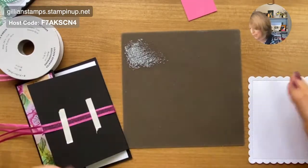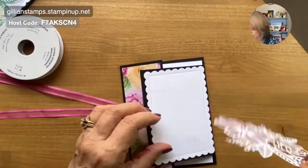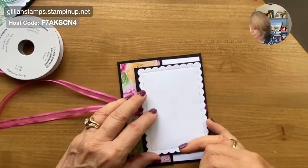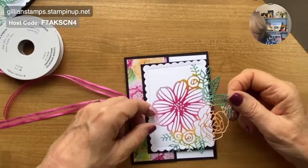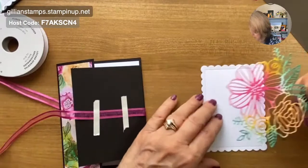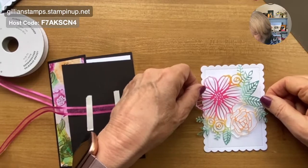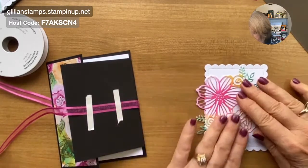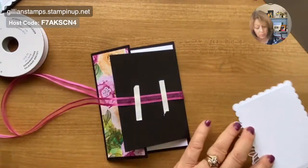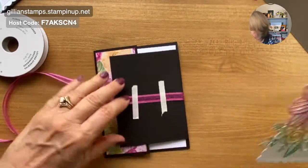And now you want to be a little bit careful. We'll just set this on here. You want to be a little bit careful where you place it, because you don't want it hanging off to the right of the card too much. I just wanted to show you that you don't want to have it hanging off to the right too much. So we'll do it about, I think, like this. And then this can go on to here.